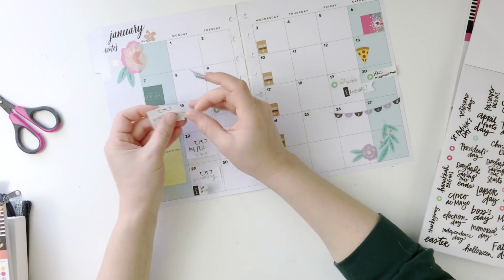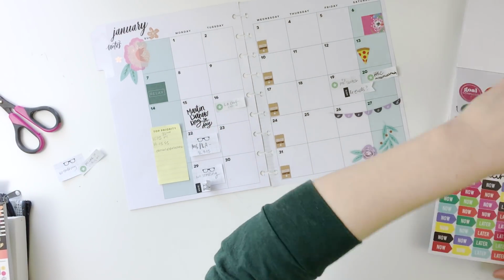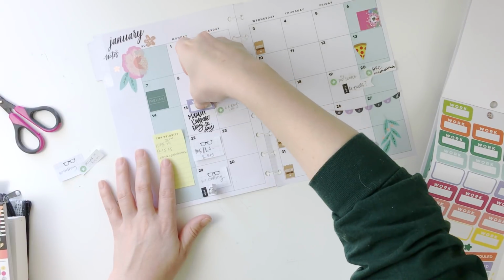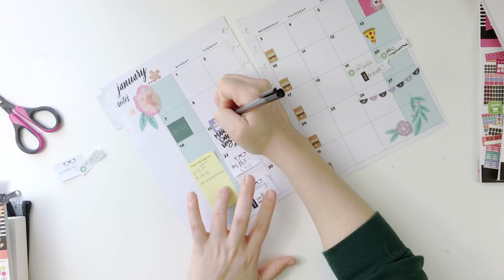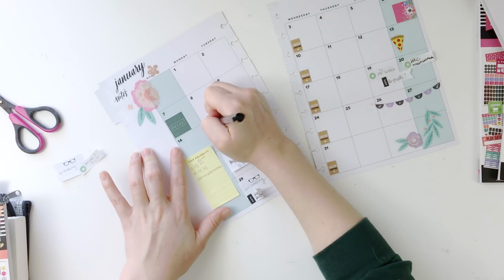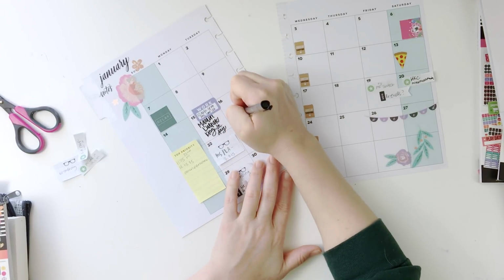I know that the majority of Wednesdays I go grocery shopping, so I added my little grocery sacks there. And then I know that it's MLK Junior Day on the 15th, and so I reminded myself of that. And then I added my work tasks for Monday and Tuesday.